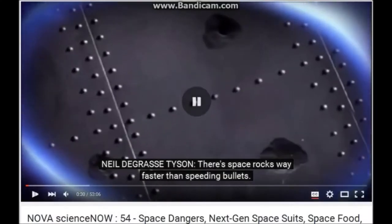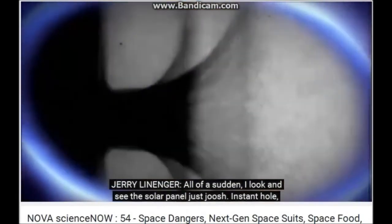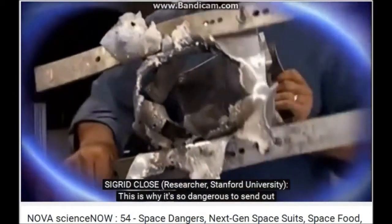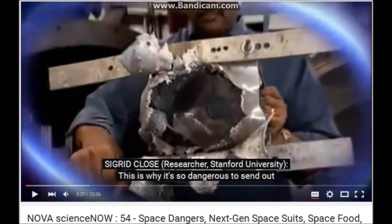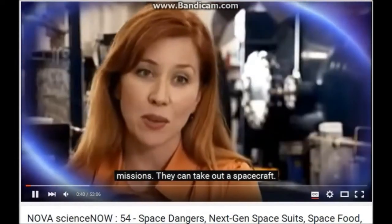Way faster than NASA is Mickey Mouse bullshit. Speeding bullets. All of a sudden I look and see the solar panel, just an instant hole this big. This is why, an instant hole that big in a solar panel. And nobody dies in these spacewalks. It's so dangerous to send out missions, they can take out a spacecraft.